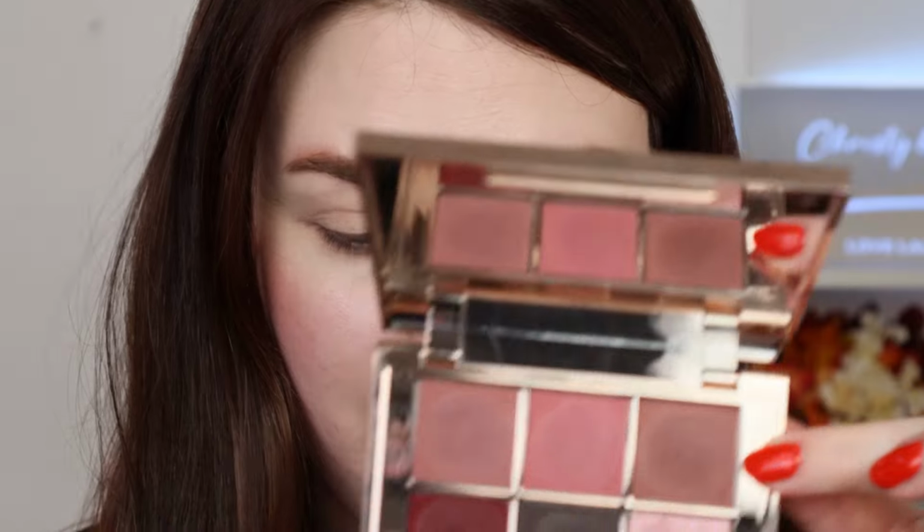Okay, so let's get into look number 2, and I think I'm just gonna start with Supernova Smolder this time because I didn't feel like there was a point in using both of those shades. There is a slight difference between them, but I don't feel like it's enough. You could also create some really beautiful fully matte looks with this palette, just given how easy these mattes blend and work together.